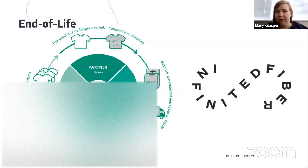And then this company called Infinited Fiber, I can't say that word, is doing something similar, but on the regenerated cellulosic side. So they can take old jeans, break that down, and create fiber from that.